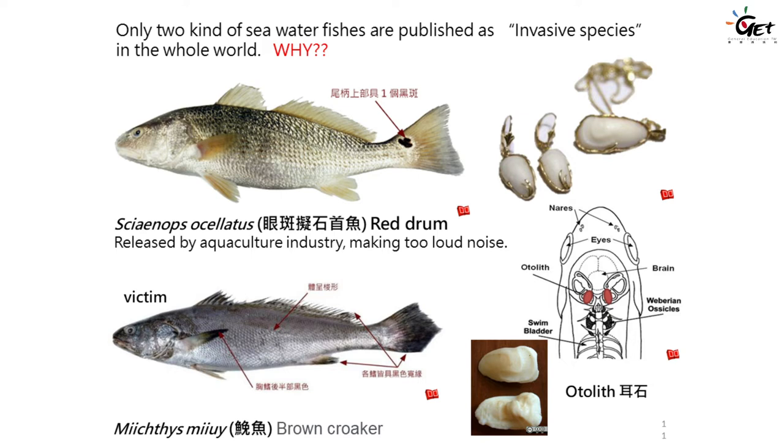First, their scales on their body, they pick up a scale. The scale also has a pattern. Fish scales also have a pattern, and they record their age. The other place they will take is the spine, the vertebrae, the bone in their body. And for the drum family, they will take the otoliths to define their age.